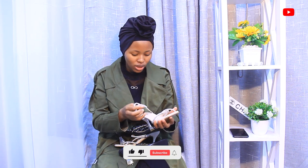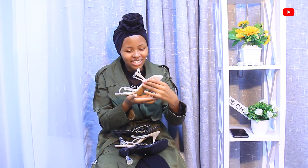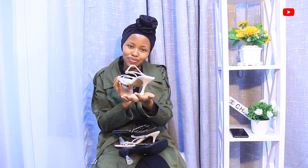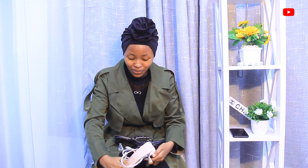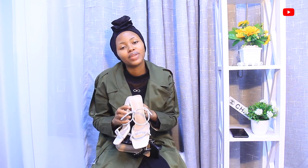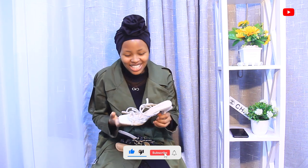To all my girls who love beautiful heels, how cute is this? I bought this one for myself. It was going for 1200 a pair. But how cute is it? I feel like it's worth the money. When you want to improve your shoe game, this is all you need.